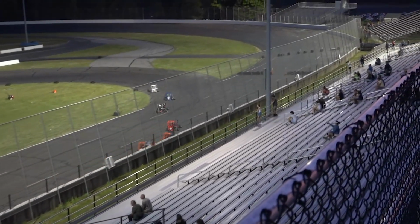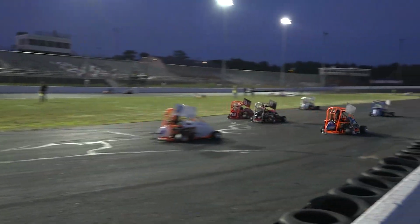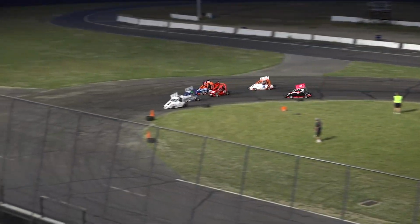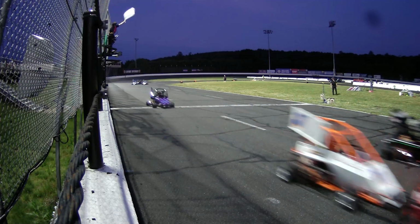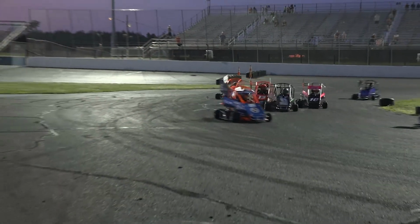Sophia Miller, Christopher DiDomenzio, and Reagan Avery just in front of the leaders in turn number 2. Avery goes high. Gambacorta goes to the bottom. Here comes Connor Christmas to the outside. They are side by side for the lead with DiDomenzio and Sophia Miller side by side in front of them. White flag is up. 1 lap to go. Connor Christmas leads back to turn number 1 and is able to get away by a kart length.